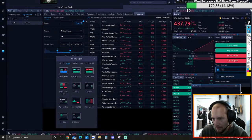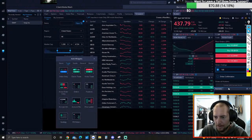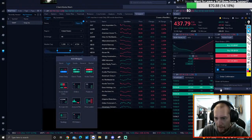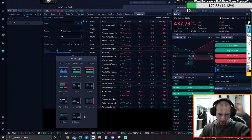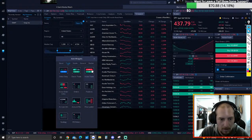And this is just how I set this up. There's current positions down there. Put current orders down there as well. So you can click back and forth between your positions and orders down there in the bottom. And that's pretty much the deal there.